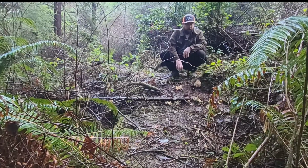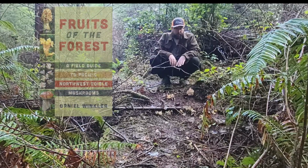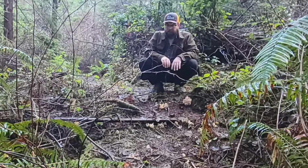So these right here are what's known as coral fungus. They get these white legs on them that poke up and really look like coral. And if you've read Daniel Winkler's book, Fruits of the Forest, you'll know that some of these ones are edible, but I've heard that a lot of them give you stomach aches.